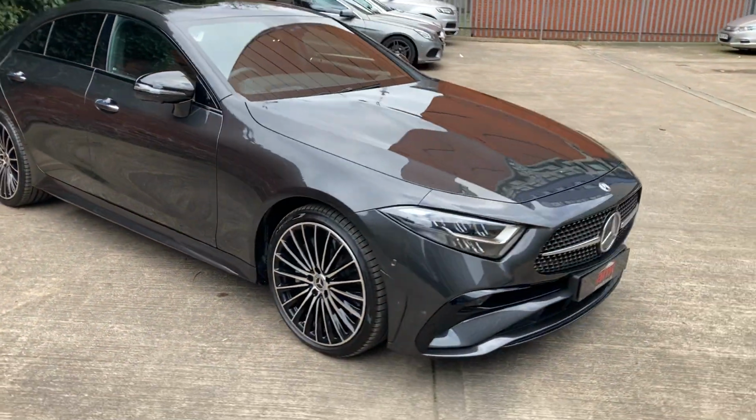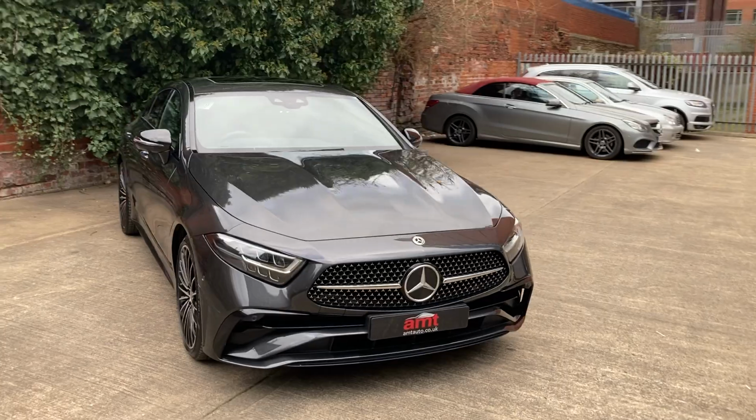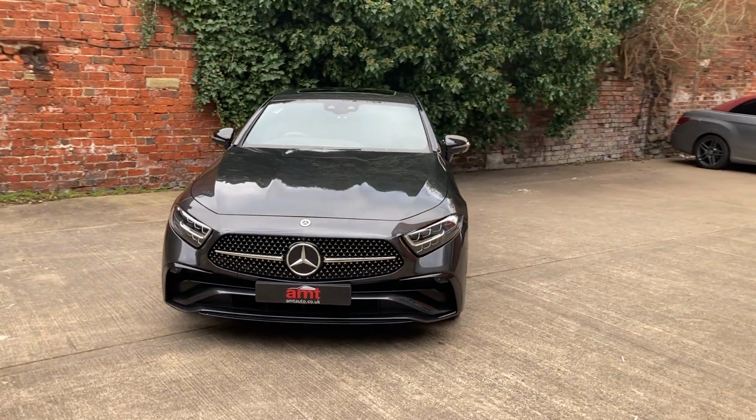So an absolutely stunning, very unique looking vehicle that we are incredibly proud to be able to offer you.